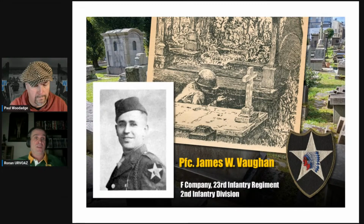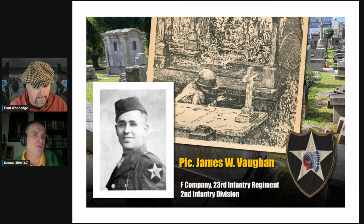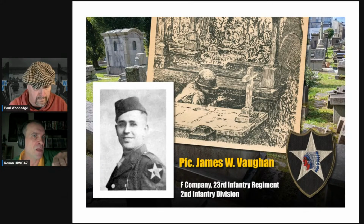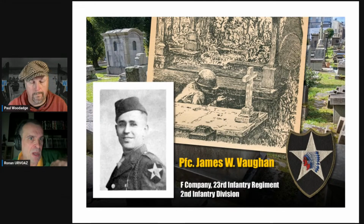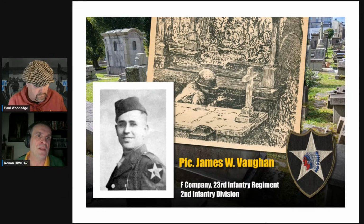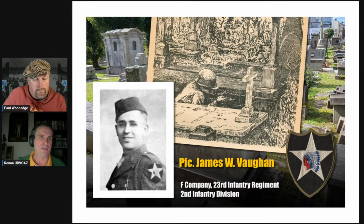So this is PFC James W. Vaughan from F Company. He was declared missing in action on the 12th and found the next day. And I found even bullet marks. He was killed from an upper position, probably by a German in the building who saw him and shot him. He must have been caught inside the initial fighting and tried to hide, and he was picked up by a German.